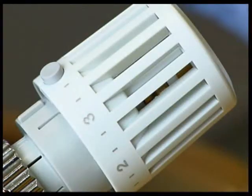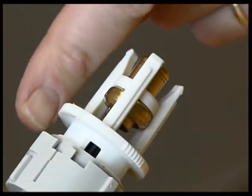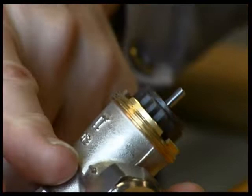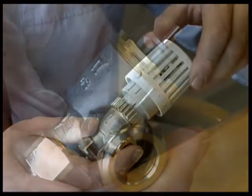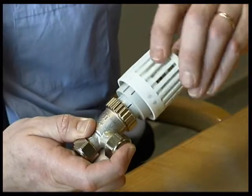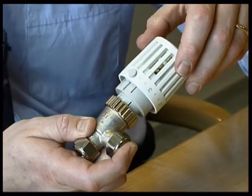This controls a single radiator, and it works by having a wax sensor inside the head, and that expands as it gets warmer. It will then push down onto a pin which closes the seating of this valve, therefore shutting off the radiator. When you adjust it, all you do is move the head further down or further up to make the distance of travel increase. One thing this does is control the radiator locally, but it cannot switch the boiler on or off.